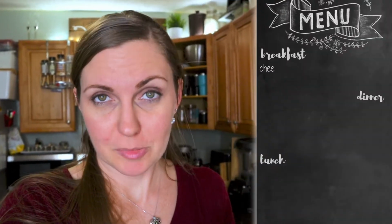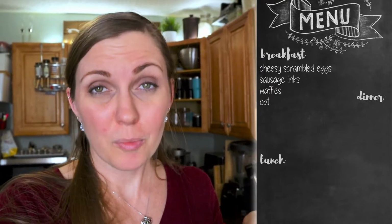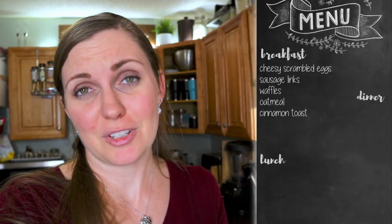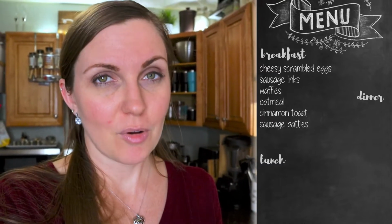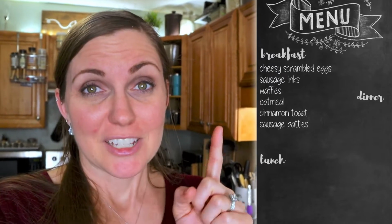Okay, so here's what's on the menu. We have for breakfast some scrambled eggs with cheese. The kids will have that one day with sausage, one day they will have waffles and sausage, one day they will have oatmeal, and one day they will have some cinnamon toast from the freezer and probably sausage or eggs, one of the two. I'll have the eggs every single morning for breakfast, and I am probably gonna cook up the sausage patties tomorrow because I didn't have time today. I always have these grand ambitions and I only get maybe half to 3/4 done, but hey, any meal prep is helpful meal prep. So that's for breakfast.